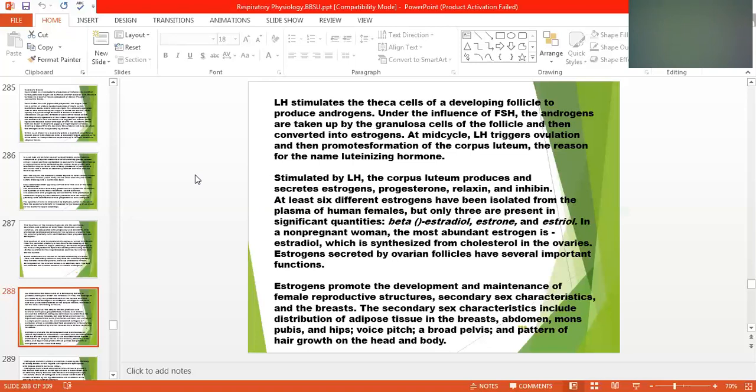Secondary sex characteristics in the breast. The secondary sex characteristics include distribution of adipose tissue in the breasts, abdomen, mons pubis, and hips, voice pitch, a broad pelvis, and a pattern of hair growth on the head and body. So these characteristics are produced by the estrogen.